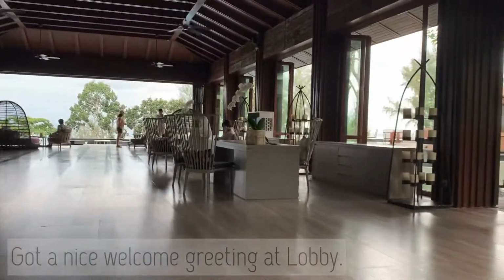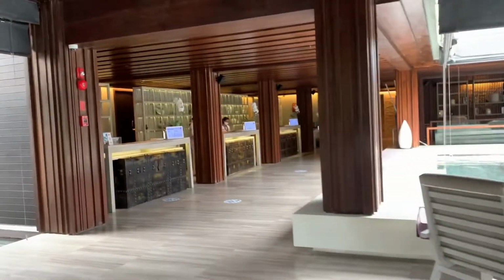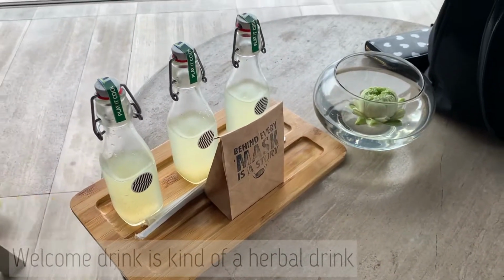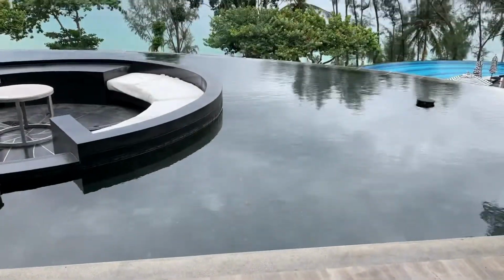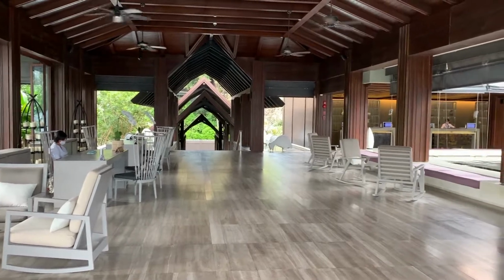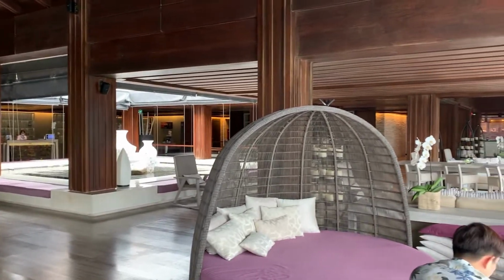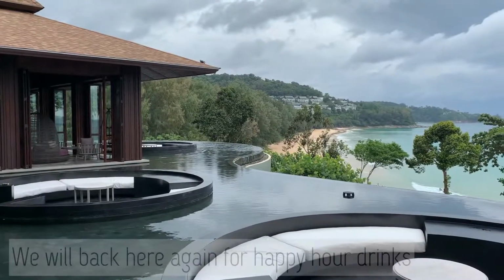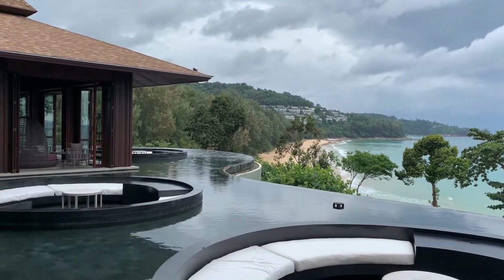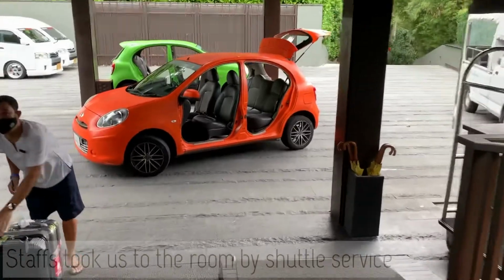We got a nice welcome greeting at the lobby, as well as a welcome drink and a health care set. Check-in done, staff took us to the room by shuttle service.